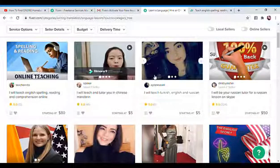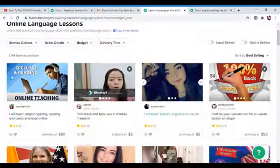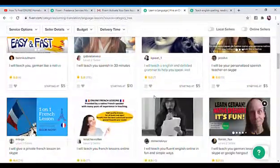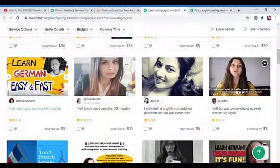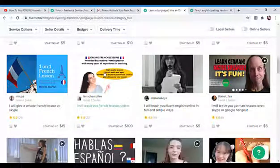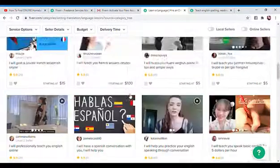Hold on, look at this. You see everyone has a cover photo. So you need to stand out. It's better if you put a text like this, spelling and reading, or learn German easy and fast. It's better that way, because they can see what you do in an instant, in just an instant when they look and browse. This one, online French lessons, learn German, native speaker, it's fun, hablar español, something like that. Okay?